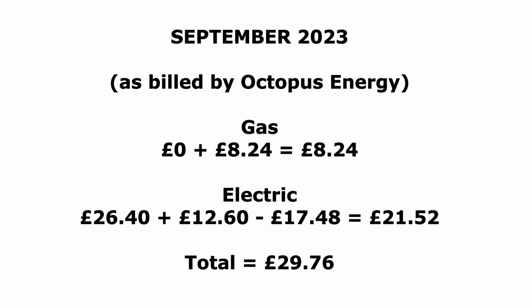Right, so the gas in total was just £8.24 for the standing charge, and the electric was £26.40 of what I actually spent, plus the £12.60 for the standing charge, but then minus the £17.48 that we got for exporting gives us a total with the standing charge of £21.52 for the month, and with the total altogether for the gas and the electric, £29.76.